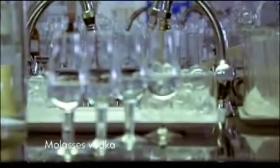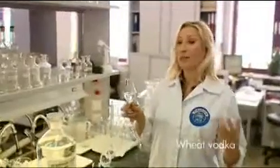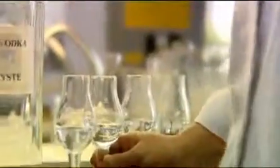So let's look at the different types of vodka. The basic type is molasses. This is distilled to be neutral, so no flavour, no personality, quite spicy and aggressive on the nose. Then we've got wheat, distilled to be very light and fresh, but still quite neutral. Then we have potato, more character, more minerals, salt, slightly earthy on the nose.